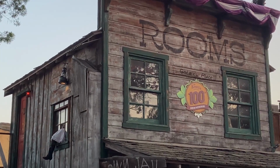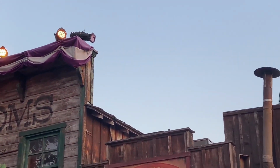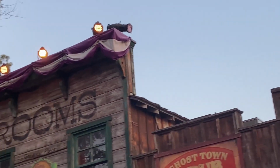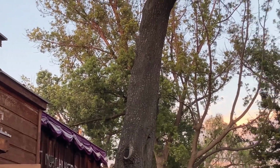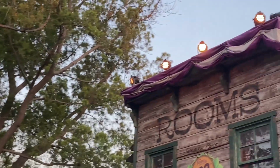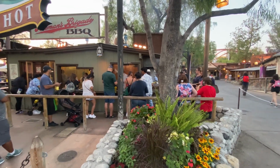We found what appears to be our first part of Haunt. They've got the lights set up already, and not just there, but they got them over there in Ghost Town. So exciting! So we've clearly made a pit stop.